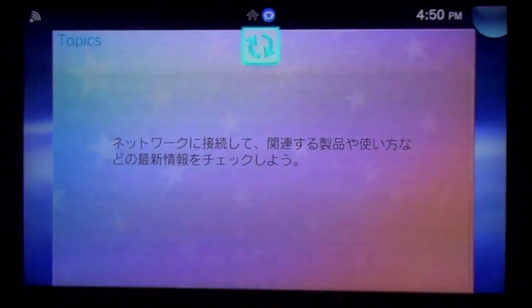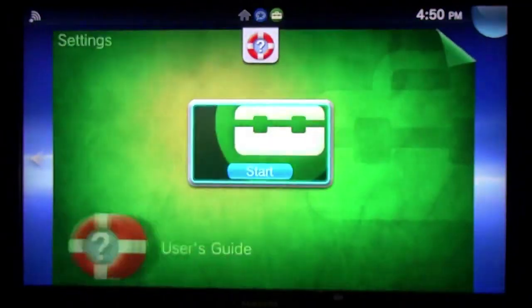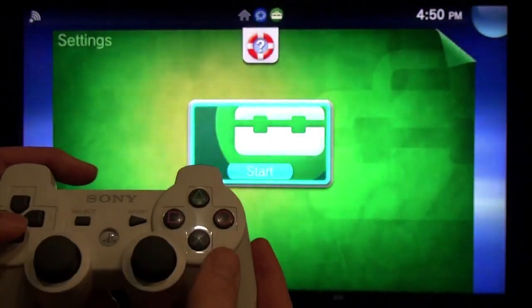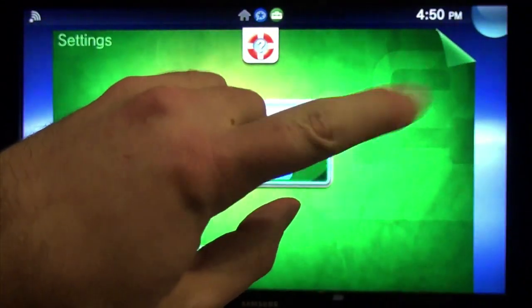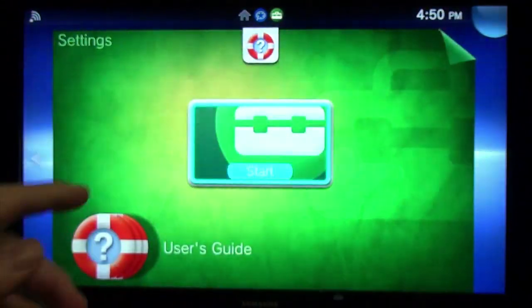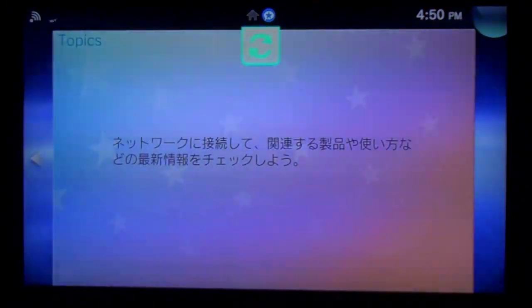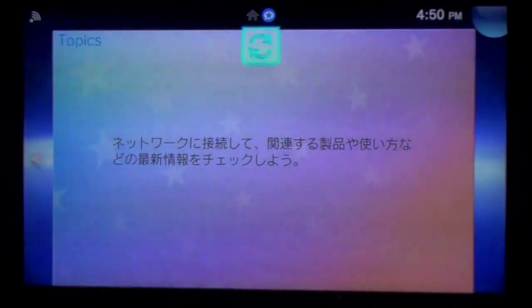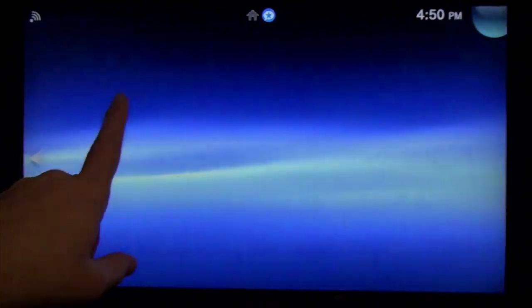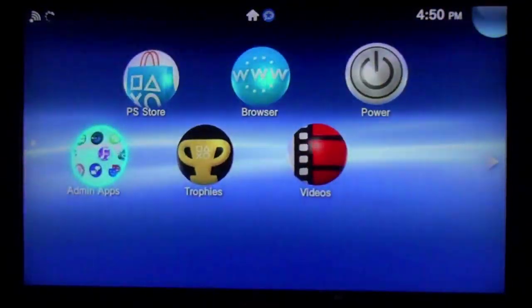Now, instead of swiping, how that worked was I pressed the X button. Normally with a Vita, you just push it and pull it off. But what you can do is actually push the X and that will swipe it off for you. Now, if you do change languages, it does kind of interrupt the network. So you just have to reset the network and it comes back with everything here.